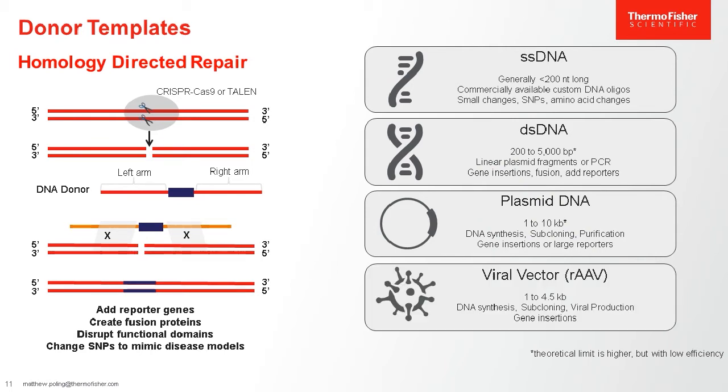And then the last one is going to be viral vectors. Specifically, AAV has become very popular for genome editing. This does have a payload limit of about 4.5 kb and does require a lengthy and tricky viral production process. So this is generally reserved for more difficult to transfect cells that require transduction. And there is generally a trade-off an investigator has to make in terms of how big of a payload they want to provide, as that is capped at around the 4 kb mark.